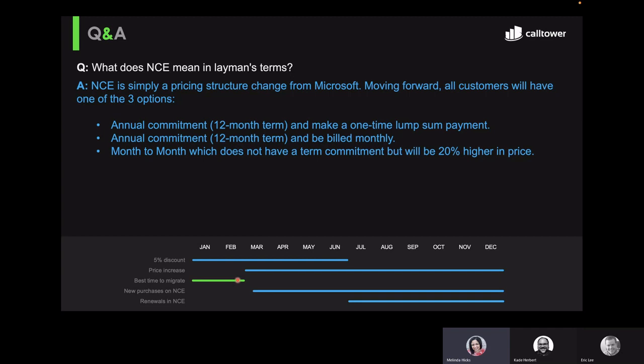You have the option of going just straight month to month, which means you will not have a commitment at all with CallTower or Microsoft for your licensing, but you will have a 20% higher price than you would with being on a 12-month term. So they're, again, pretty basic changes, but again, wanted to make sure that we allow folks to have some flexibility here and know what the options are.